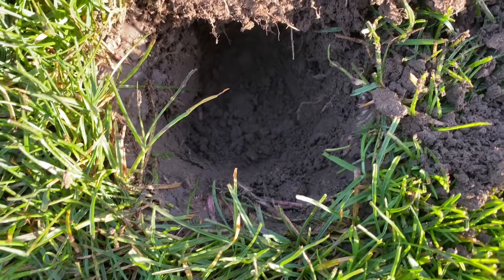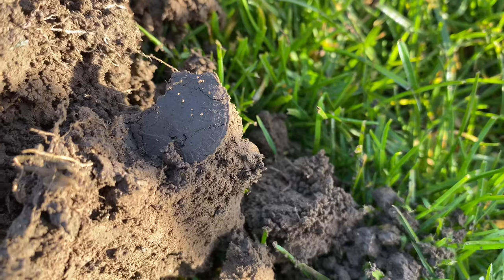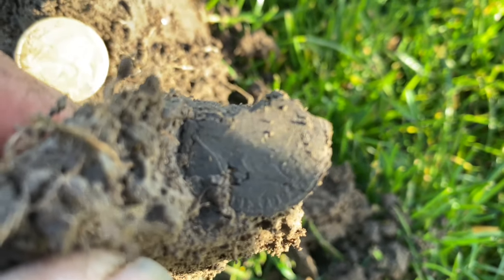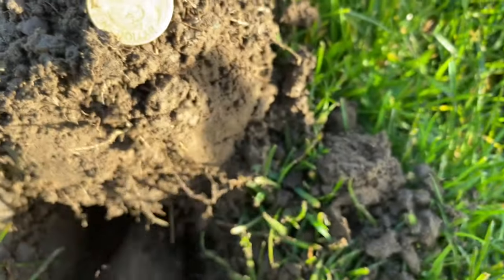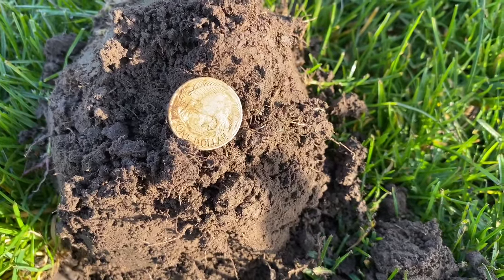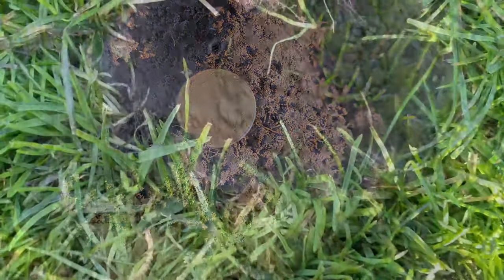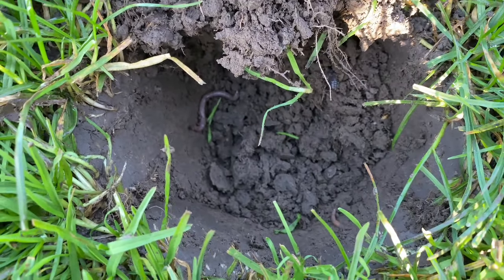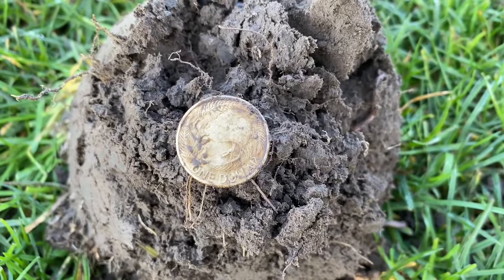A fairly solid 21 here. See the little imprint just here with this little chunk. Just make it out. And we got a dollar coin. Cool. Okay, pretty solid 21 here. Didn't have to dig anything out, just flip the plug over. And $1 coin.